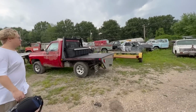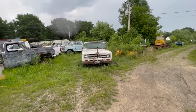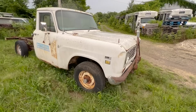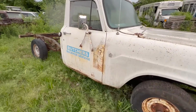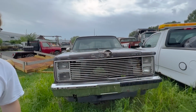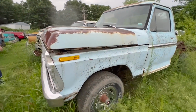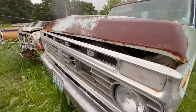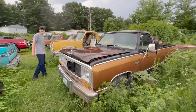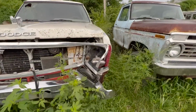Some more trucks, so many trucks. I think this is a Scout. International, yeah. I was right. Four-wheel drive. Butcher's backhoe service. Chevrolet, I think that is. Yeah, and then a Ford F100, I believe. Last on the road in 2002. Oh, this thing. Would you buy this? I would. Another one. Oh, this one was in an accident.